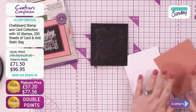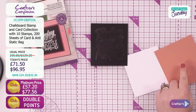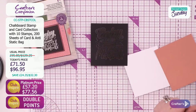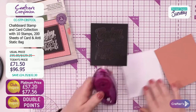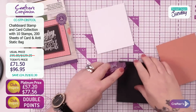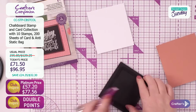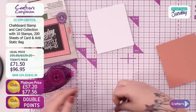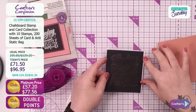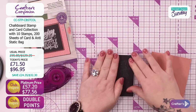So that is my enjoy the sweet little moments. We're going to mat and layer this up onto this. So this is Everyday Inspirations Solids. So that's the 8x8 pads that I've used for this. This is just black card, and that's just some white stamping card. So just going to mat and layer that on there, and then onto this one.